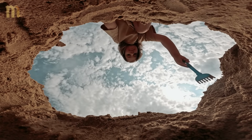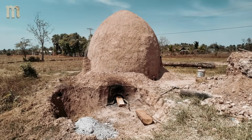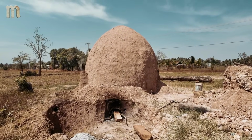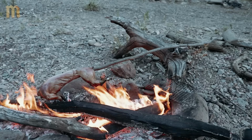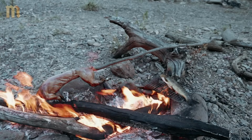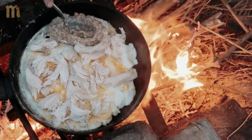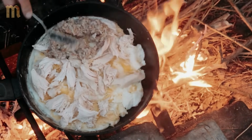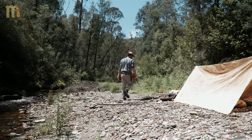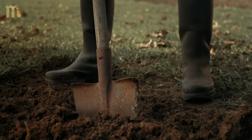Both methods reflect a larger truth. Medieval people understood how to use what was around them. Dirt, stones, leaves, and fire weren't obstacles. They were resources. And this kind of knowledge doesn't expire. Today, earth ovens are still used by survivalists, homesteaders, and indigenous communities around the world. No power required, just patience, preparation, and primal understanding. It's a reminder that you don't need stainless steel or electricity to make a good meal. Sometimes you just need a shovel and some fire.